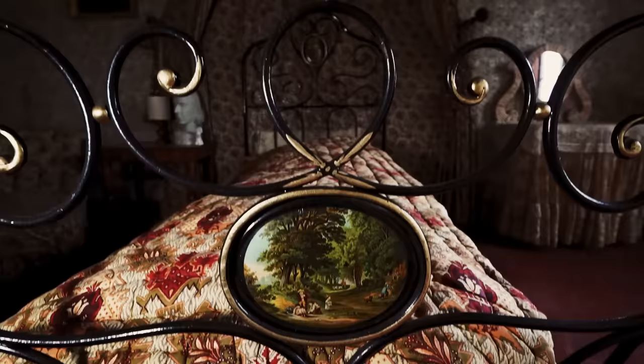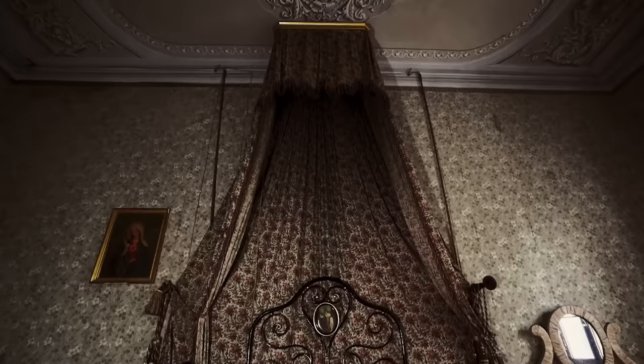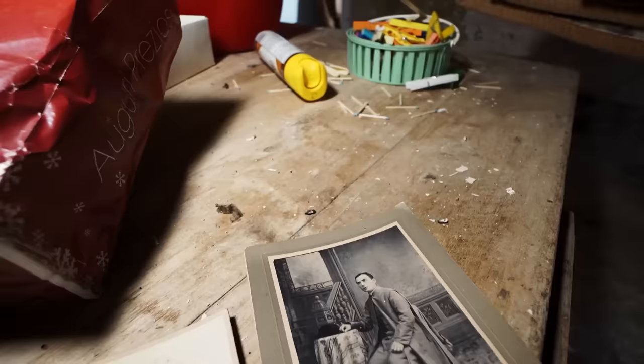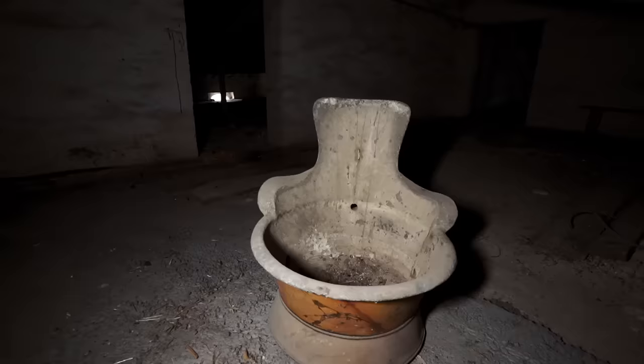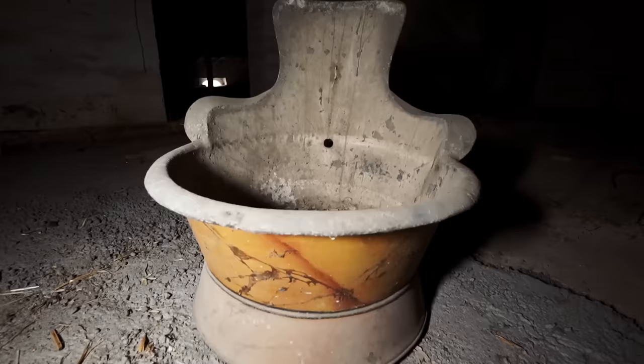Inside, we find evidence of great wealth and pleasure that in 1966 they would abandon. All throughout the house, there are signs of happiness and history. But in some corners of the house, we also discovered great mystery.